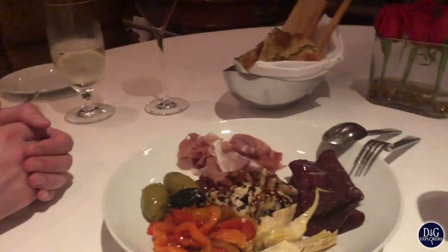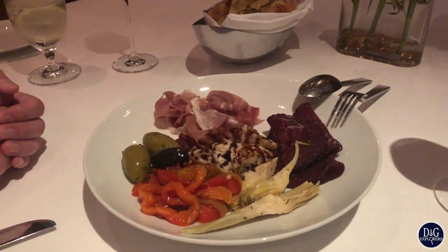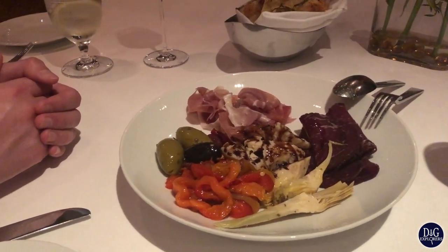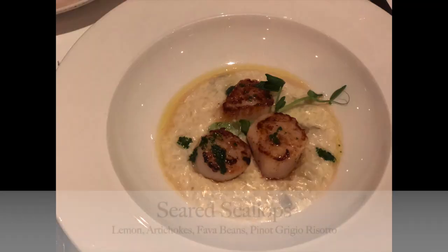Explain to you what we have on the plate. So we have prosciutto, which is cured pork meat. We have the bresaola, cured beef tenderloin, heart of artichoke, red and yellow bell peppers, Italian olives, and in the middle, Parmigiano Reggiano with a drizzle of balsamic vinaigrette, 8 year old from Madera. Oh, wow. Gentlemen, enjoy. Thank you.